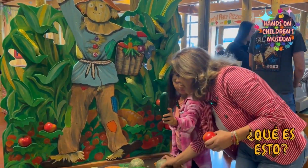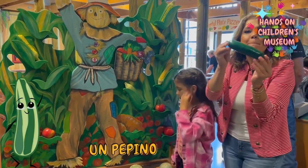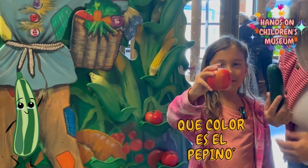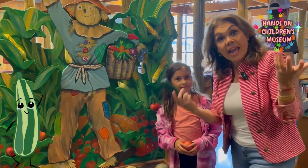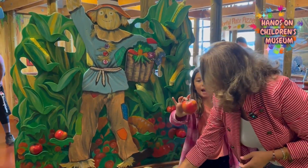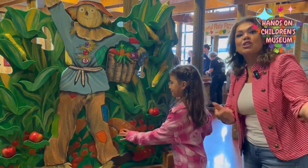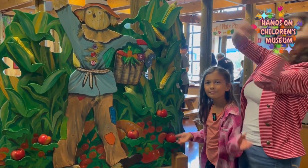Y acá tenemos, ¿qué es esto? Un pepino. ¿Qué color es el pepino? Verde. Muy bien. Verde. Mira, mira. Este es un tomate. A ver, let's go see what else we can find that way.